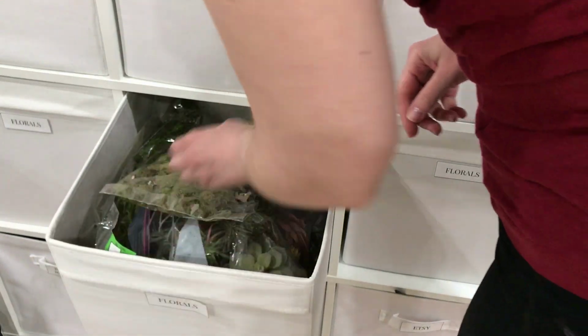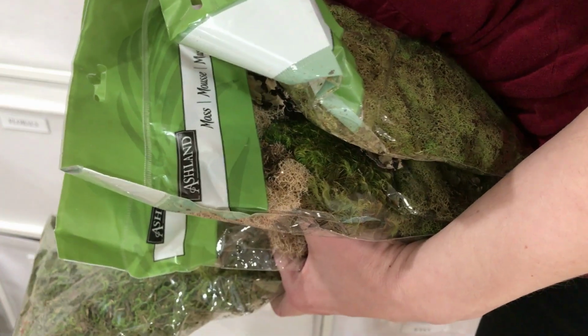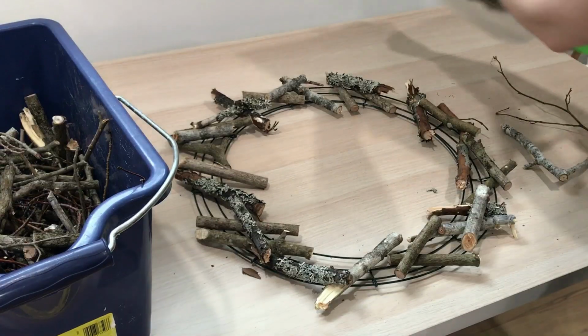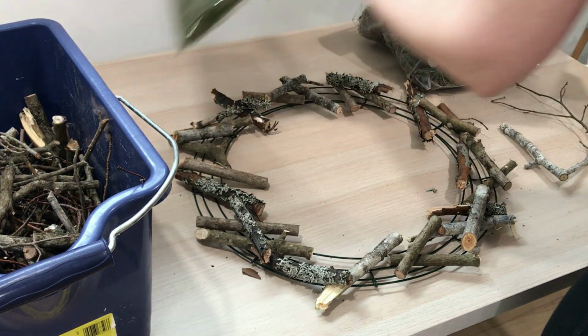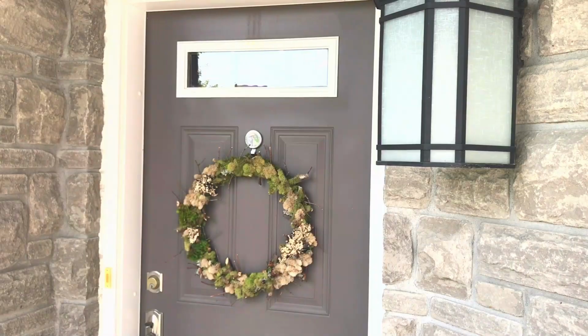So here I am pulling out some packages of moss that I've had for a long, long time. And what I ultimately decided to do with my wreath was to create a branch / mixed moss wreath. And I really, really love the way it turned out.